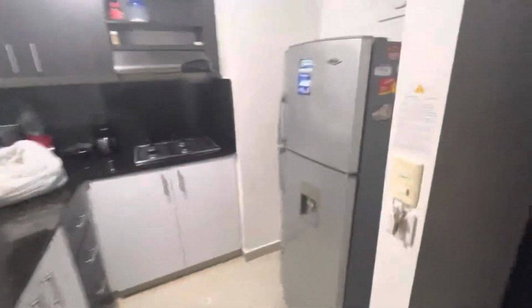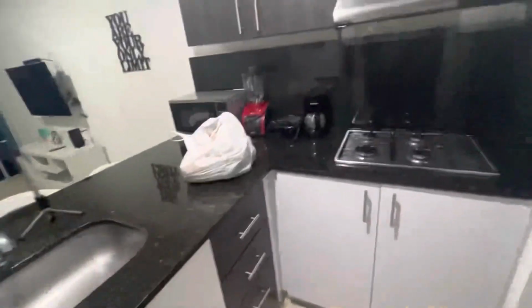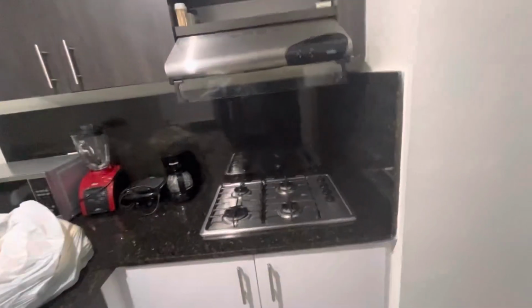But there's something else in this apartment which is not everywhere. Okay, the kitchen is very nice, by the way. I mean, my last Airbnb in Bogota was even better. I will do a separate video about this. But the kitchen is pretty decent. But here is the laundry, if I would like to do laundry. Okay, so that's about the Airbnb.